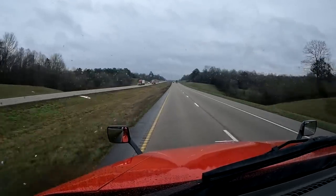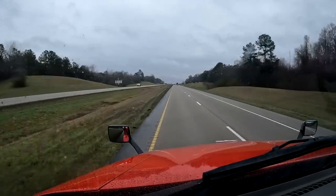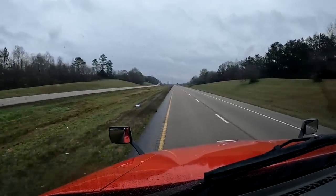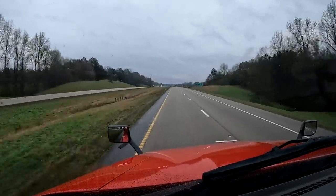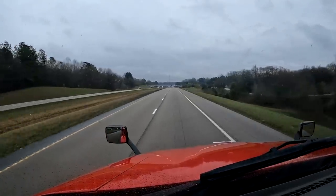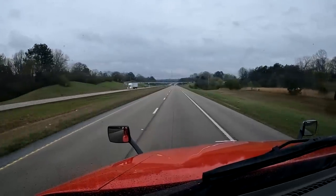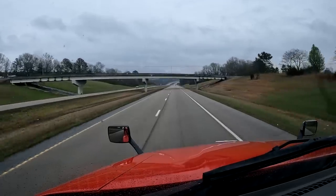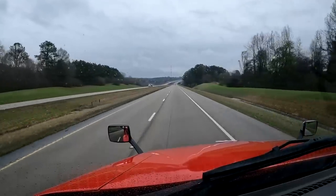So we've got this load going to, what's the name of that town? Fairfield, Alabama? Oh man. Anyway, it says they receive until 4 o'clock. They want you checked in by 3:45. I should get there probably about 2:15. So it should be good.